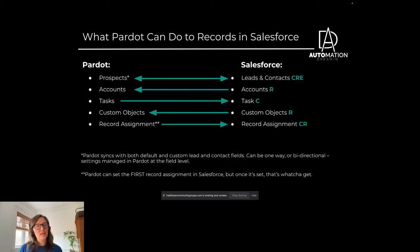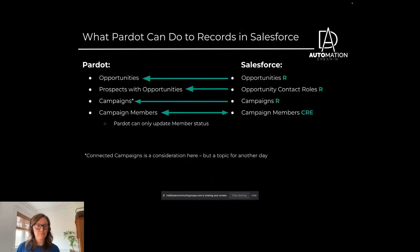There's a two-way sync between those two, but the rest, as you can see, are essentially one way. So Pardot can view accounts, can view custom objects, but can't update them. They can create tasks, but they can't read tasks. And record assignment is done for prospects, but that's only the first assignment. So if they're already assigned, Pardot can't be utilized for that.